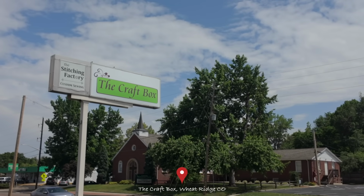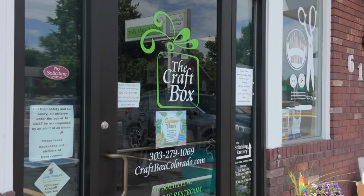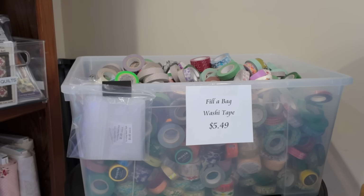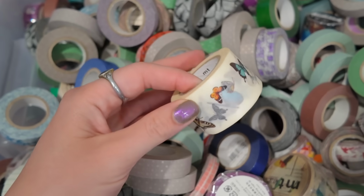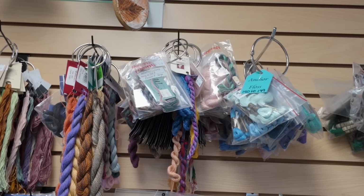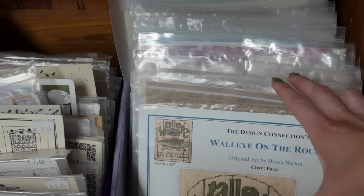The Craft Box is located in Wheat Ridge, which is west, about 20 minutes give or take from downtown. This little shop has a ton of random craft supplies that are either donated or taken from an overstock. It's got a thrift store vibe, where you can spend a good amount of time looking in one spot at all of the items that they have.